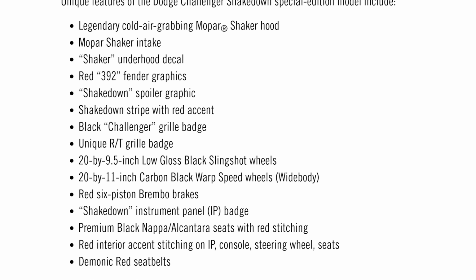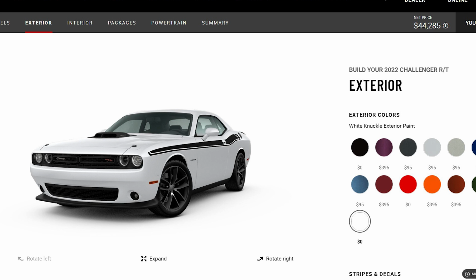The Shakedowns get no power upgrades from Dodge. It'll just have the same 485 horsepower and 475 foot-pounds of torque that you normally get out of a Scat Pack with the 392 engine. And the last I checked, you can get a 5.7 Hemi with a Shaker, so why Dodge chose to skip over the 5.7 with this package is a good question.